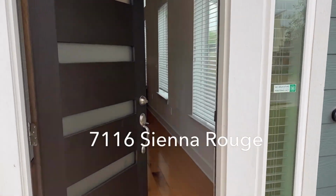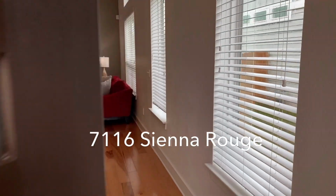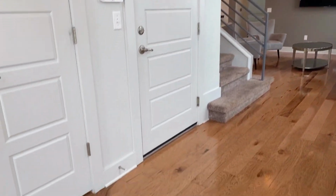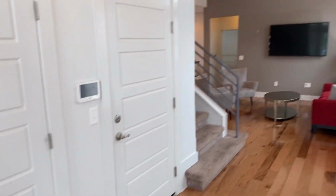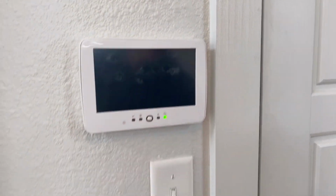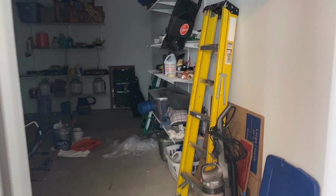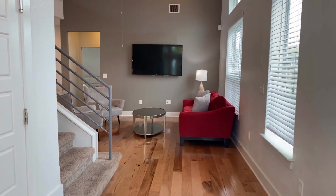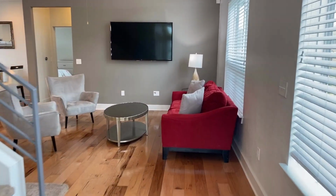Welcome to 7116 Sienna Rouge in beautiful Easton Park. As we walk in, you can see right here to the left, we've got a large coat closet. Then we have the door that takes us to the two-car garage. Don't mind the items, they'll be cleaned out. We have these nice wood floors in all of the ground floor here.